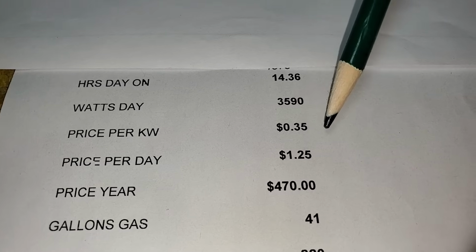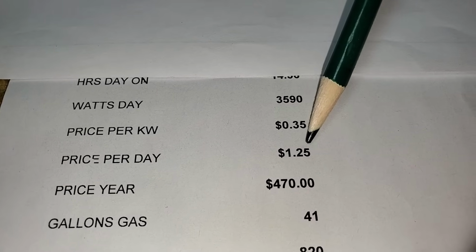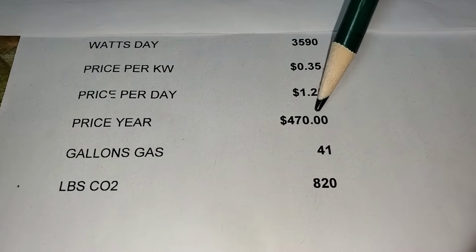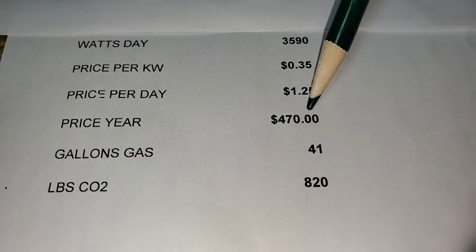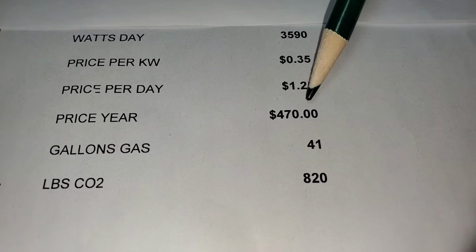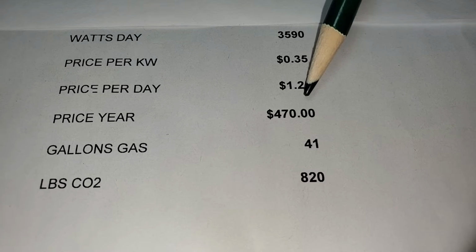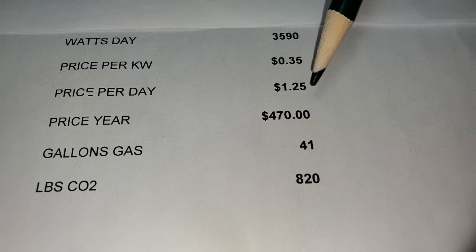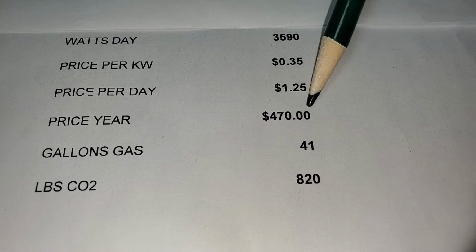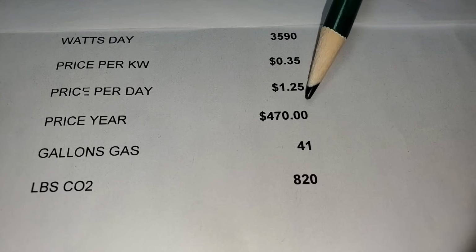So 35 cents a kilowatt, $1.25 a day to operate the set. $470 worth of electricity is what this set used over the course of the past year. A lot of people donated to this project specifically to help with the electricity. Patreon, the little tip jar thing, a lot of people helped out with this. So this is a group effort here.